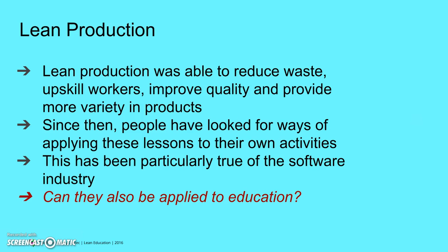Since then, people have been looking for ways of applying these lessons to their own activities. And this is particularly true of software, but can we also apply them to education? And those are the questions we're addressing in this presentation.